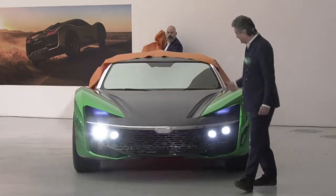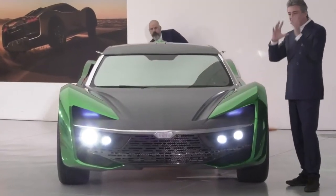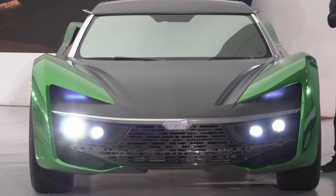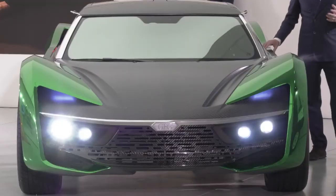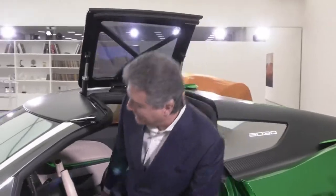The 2030, Vision 2030 Saudi Arabia, is the vision of a country of the future, of the car of the future. We decided to develop this specific hyper SUV in carbon fiber and aluminum. You see the green is aluminum, the black, of course, is carbon fiber. As with all sports cars, we saw immediately that it's very difficult sometimes to get into a supercar. So we decided to make a special way of opening. You can get into the car easily.